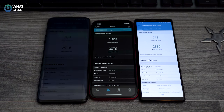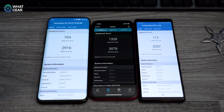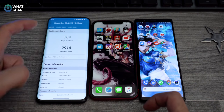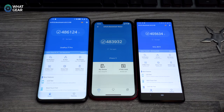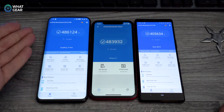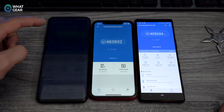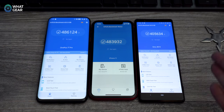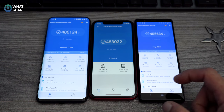But does this translate into real world speed? We're about to find out. And before we do that, let me just show you one more thing, the AnTuTu scores. So this is where it gets interesting, because the AnTuTu scores show something completely different. They show the McLaren in first place, then the iPhone, then the Xperia 5. So the Xperia 5 is very much the underdog, but can it still win? Well, we're about to find out. Let's go.